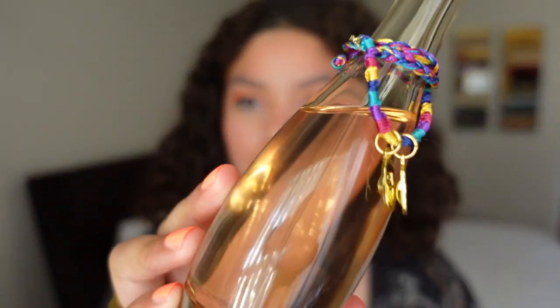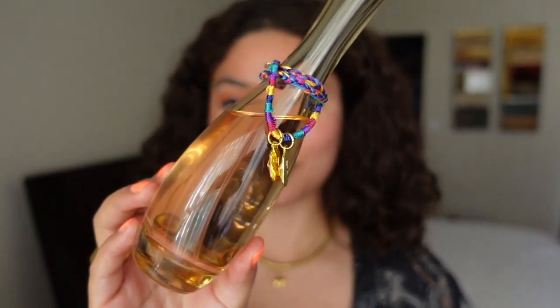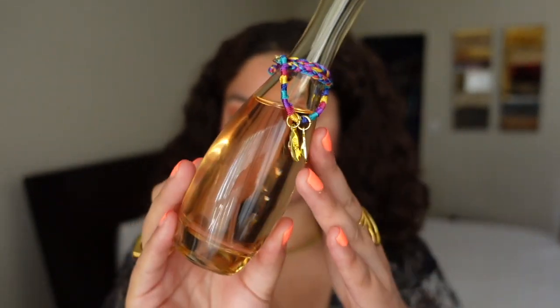Now another one that I have in my collection, and it's very new, and I've already put a dent in it. How crazy! And I've only worn this one twice, I want to say. And this is JLo Miami Glow. Y'all, I'm so late to the game, and I had heard about this one for such a long time, but I was like, it can't be that good.